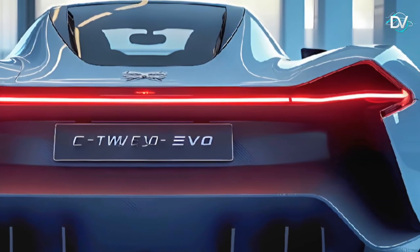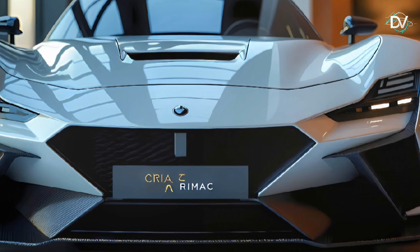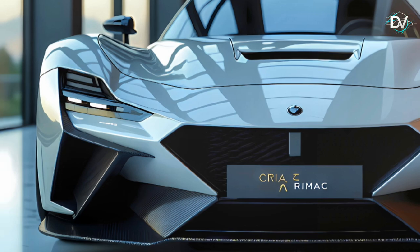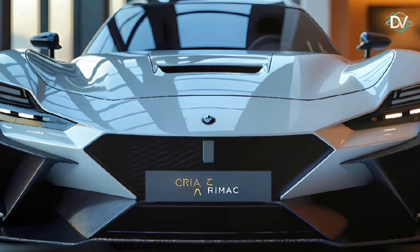Each wheel is controlled individually via Rimac's RAWTV 2.0 torque vectoring, giving it spaceship-like agility in corners. This isn't a car, it's a supercomputer on wheels, programmed for performance.